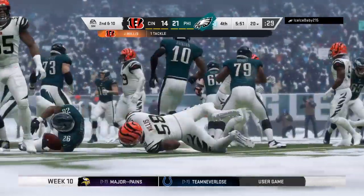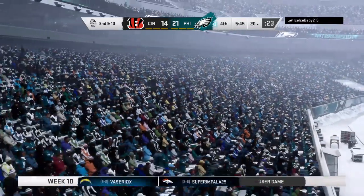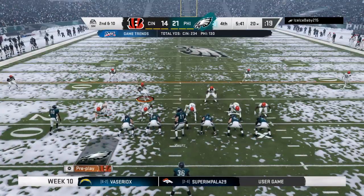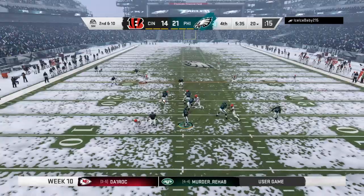At the 20-yard line. Officially nothing on that last run. They'll try again, 2nd and 10. Watch safety creep. Now Wentz.